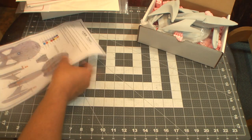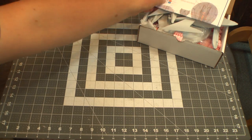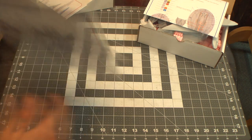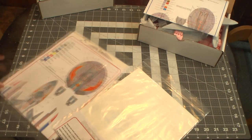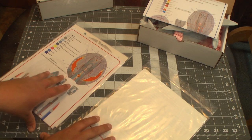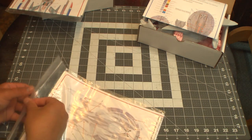Go over there. Let's get our instructions and decals. Well, I guess we might as well do this. So here's one of the sets of decals. That's cool. So apparently on the website, on Federation Models, there was just a listing for Aztec decals for the USS Titan, but apparently they also make ISS ones. I was just expecting to get another copy of this, but that's pretty cool. We'll check that out when it's time for the ISS.